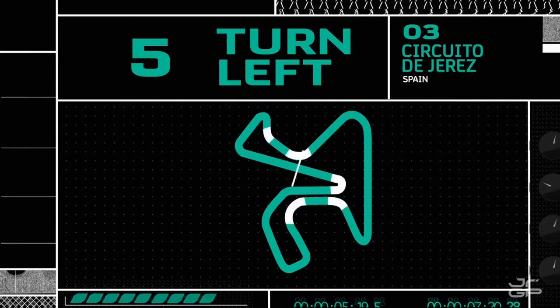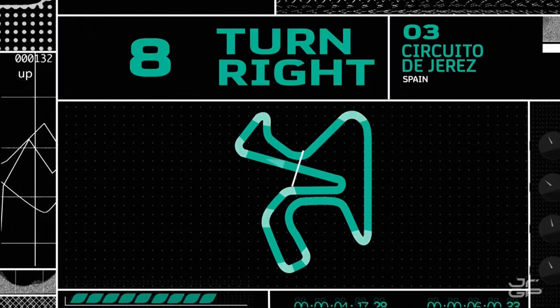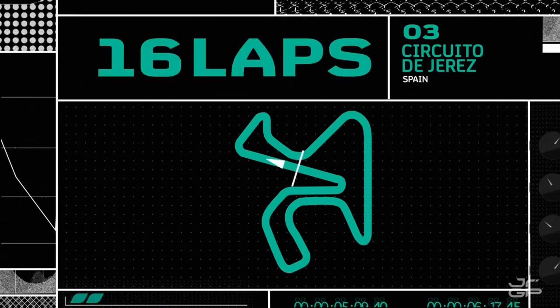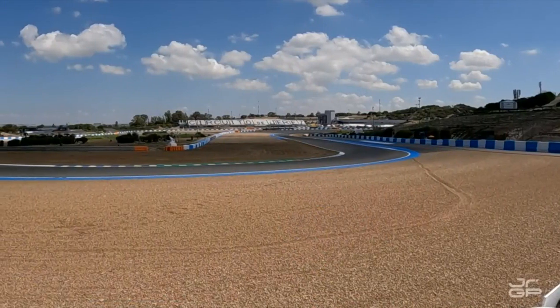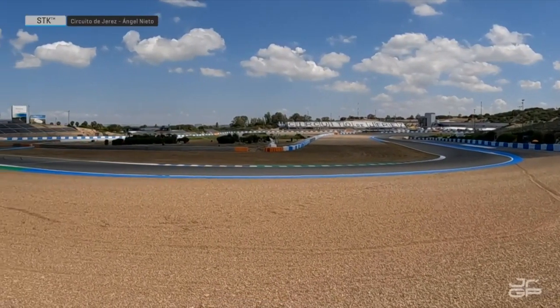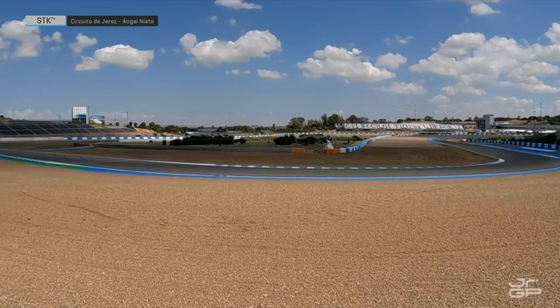The hotspots for overtaking are turn 1, turn 6, turn 9, and of course, as we've seen plenty of times today, turn 13, Lorenzo Corner. 16 laps make up this Stock European Championship, the final race of 6 today.